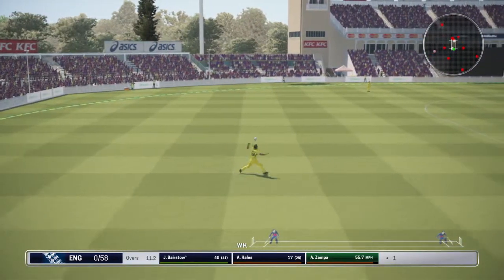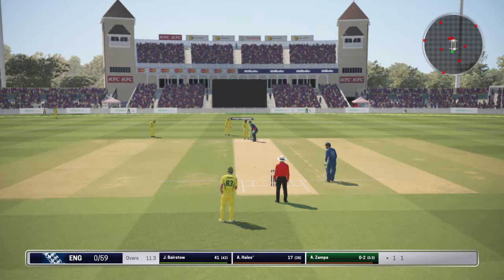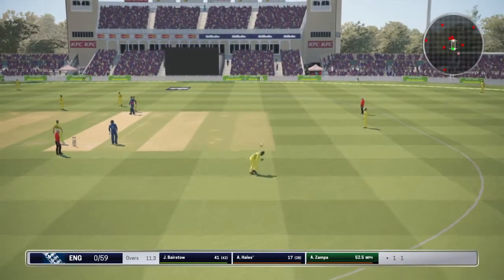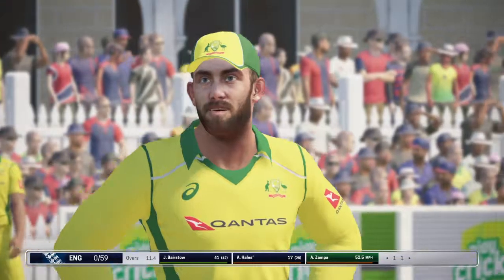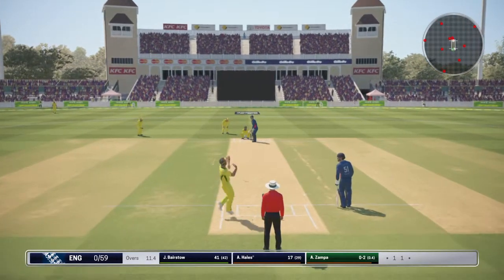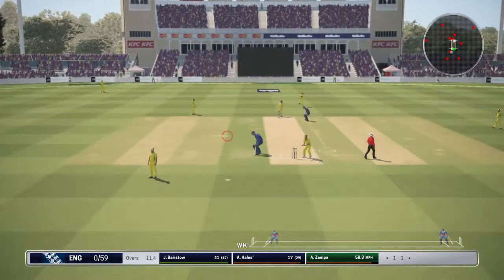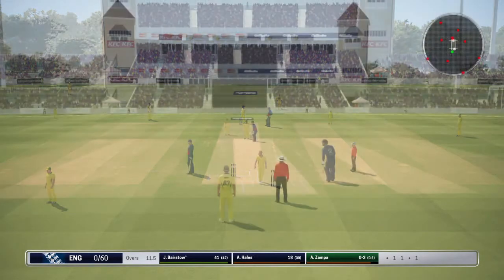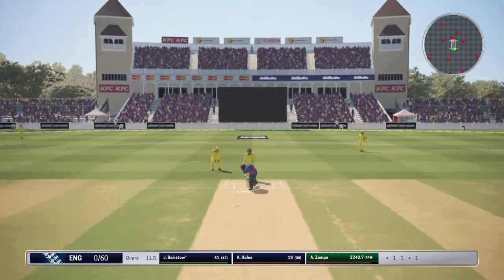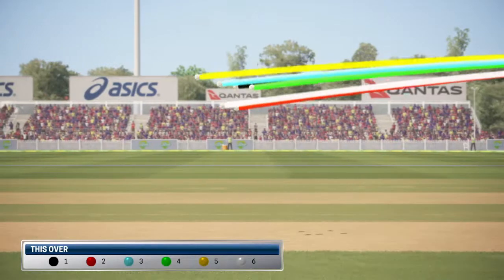Didn't middle it, but they'll get some runs. They'll get one more. Good bowling in that over. England, none for 60.